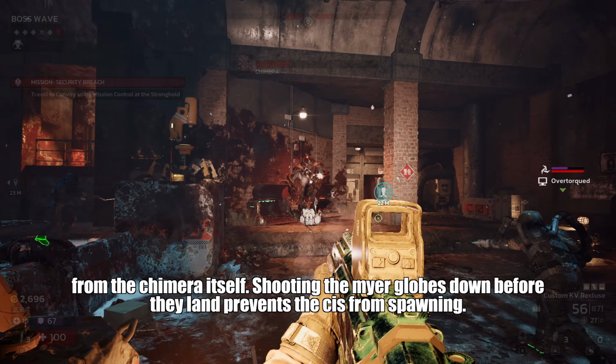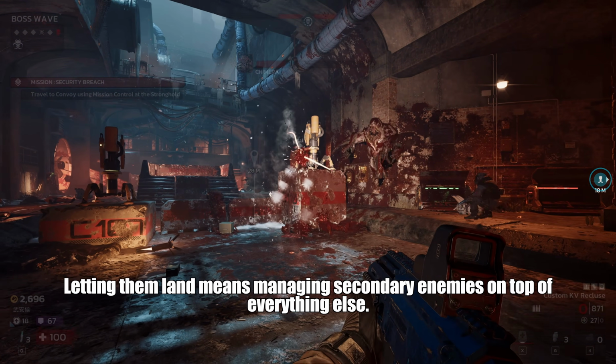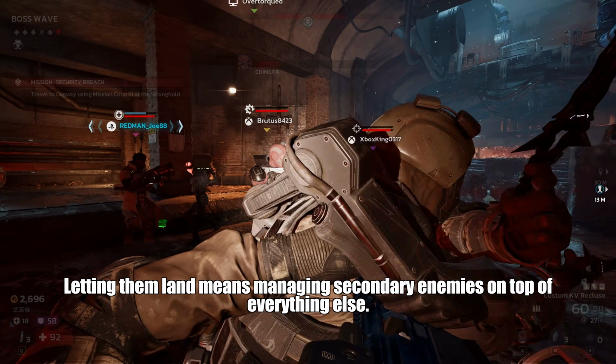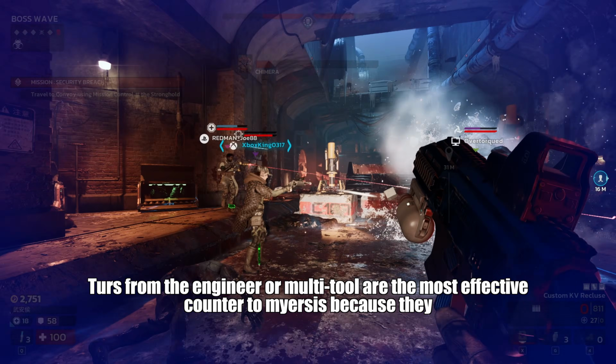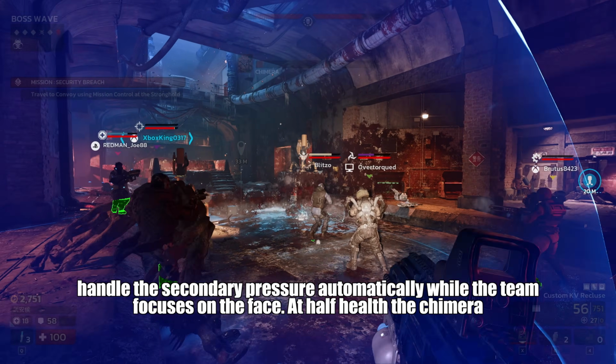The Mire cysts then ambush players who are already managing melee pressure from the Chimera itself. Shooting the Mire globes down before they land prevents the cysts from spawning. Letting them land means managing secondary enemies on top of everything else. Turrets from the engineer or multi-tool are the most effective counter to Mire cysts because they handle the secondary pressure automatically while the team focuses on the face.